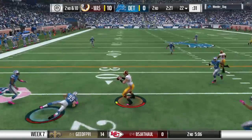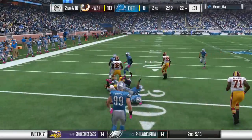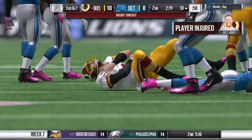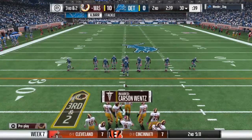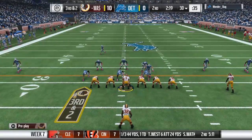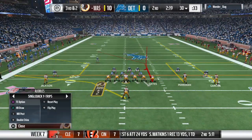We'll see. Forced out to his left. And able to break one tackle, but then quickly brought down. But a nice little gain. And now time will be called here as we've got an injured Redskin down on the field. While the training staff takes a peek, we'll take a break.